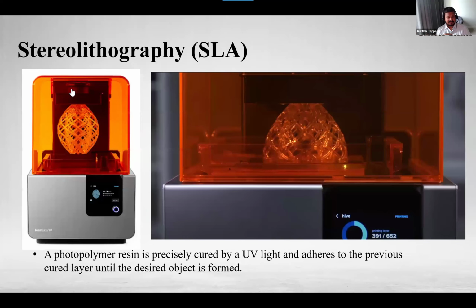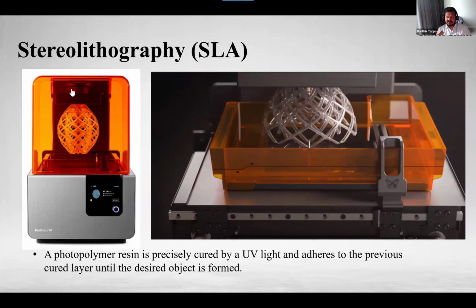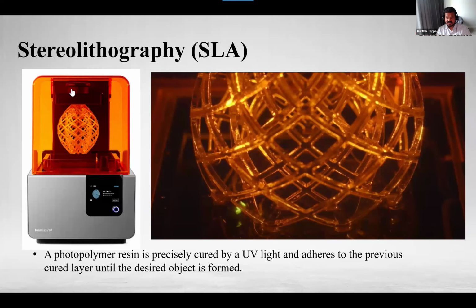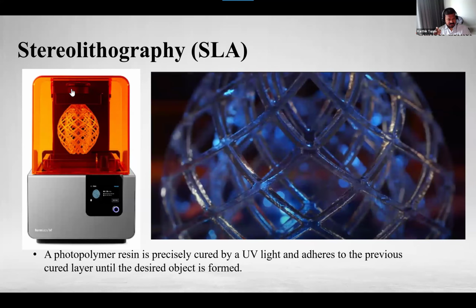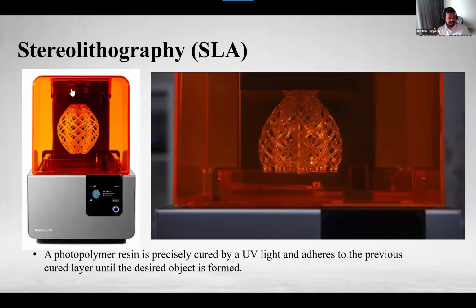Stereolithography is another most commonly available 3D printing technology. In stereolithography, instead of using a thermoplastic or a plastic filament, we use photopolymer resin. So here in this image, you can see the tank contains photopolymer liquid, which is cured or polymerized using a UV light. You can see the UV light illuminating only on particular spots where you want the object to be. As soon as the UV light hits the resin, the resin solidifies and converts from liquid into a solid.